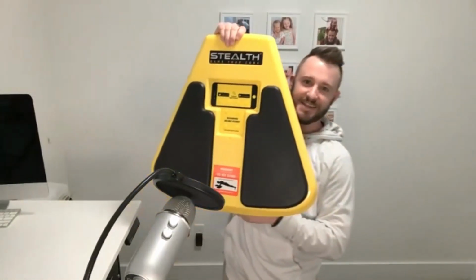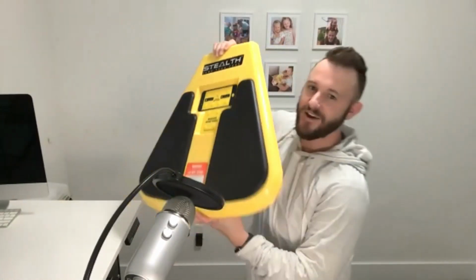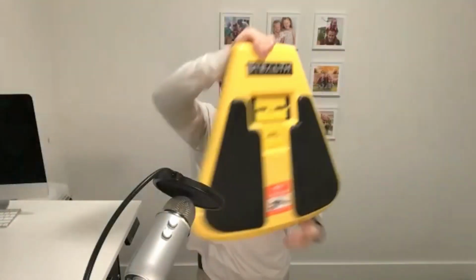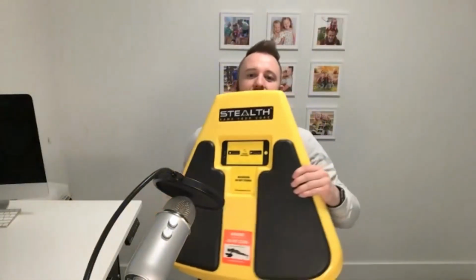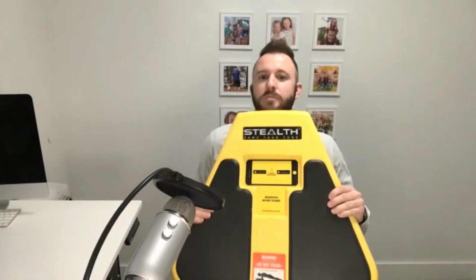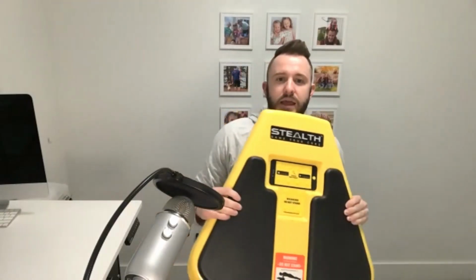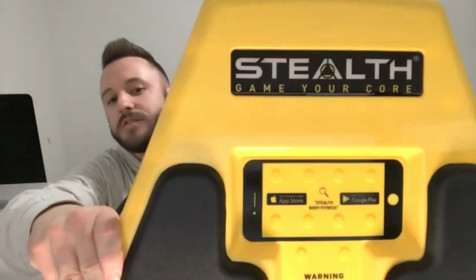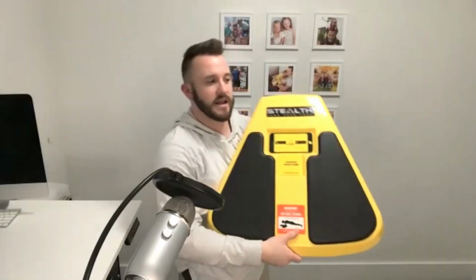This is the stealth board. It's kind of hard to demo, but if you can see there, it's got a thing underneath it that pivots. So here, I'll put it on myself. It pivots like this, and you do core on it. Like you do a plank, if you know what a plank is. It pivots, so it makes the plank harder. It makes it so you can do core. And right there, that's where your phone goes. So you can put your phone there, and it's not a guided workout.